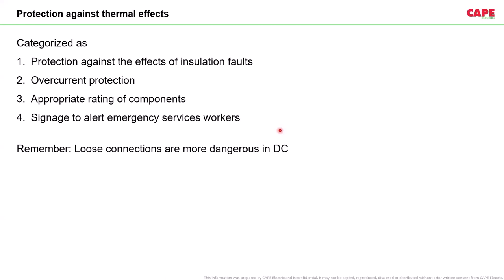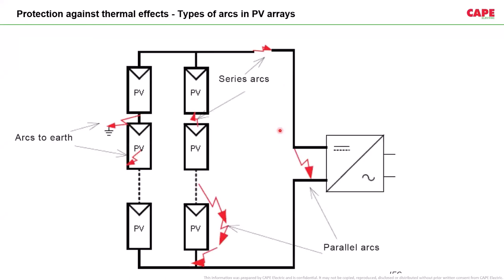Now we go to the complicated part of the presentation. Especially today we are going to discuss only protection against the effect of insulation fault: how to eliminate an insulation fault in a solar PV, especially on the DC side. First, you should understand the type of insulation failure and the type of arc in a PV system.